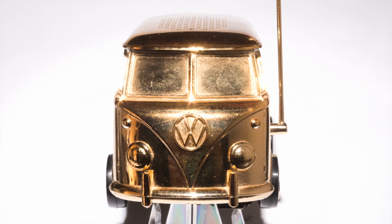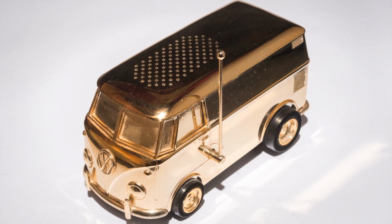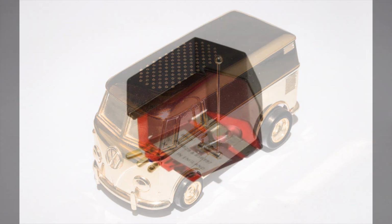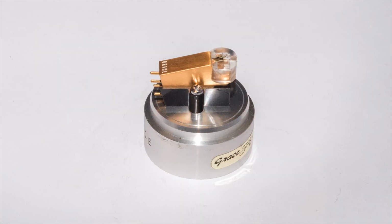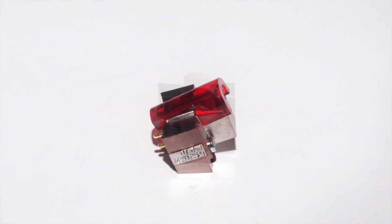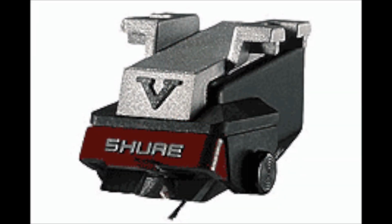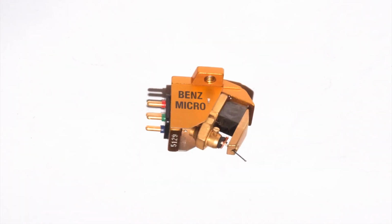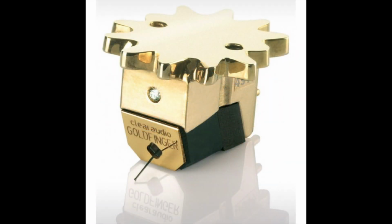From Japan, a 1970 Gold VW microbus that drove around the record playing it. You gotta have fun. From England, in 1974, the London by Decca. Back to Japan, a mid-1970s Grace F8T, a 1982 Dynavector Carat 23R. The last of Shure's V15 series, the Type 5, also from 1982. From Germany, the 1983 Benz Micro, and 2011 Clear Audio 24-karat Goldfinger statement.